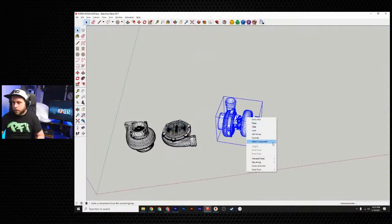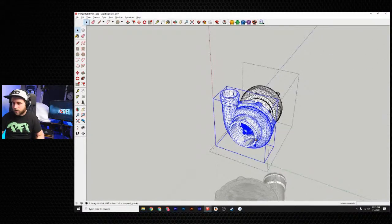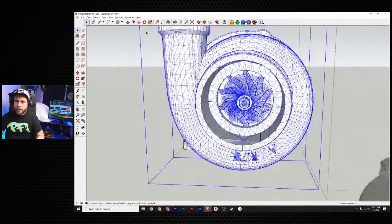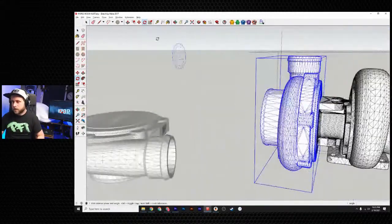So I can actually clock these, right? Like I can come in here, I can rotate. Maybe I'll rotate the other side because it's easier.